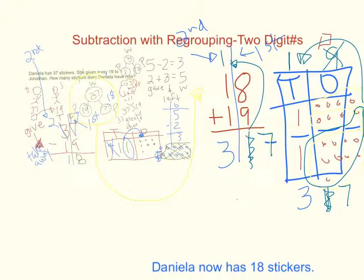We sure did. So the 19 that she gave away and the 18 that were left gives us the whole of 37, what she started off with. So we solved it correctly, boys and girls.